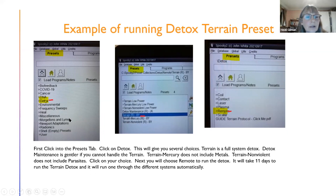The Morgellons and Lymes is a whole protocol within itself. And then the shell, we're going to do that next. So right now, detox. So after you click detox, you're going to get these options here. And you can do the terrain, which is what is highly suggested.